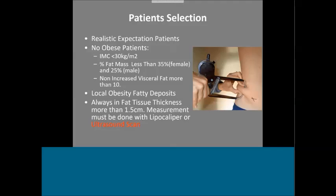The BF180 Tanita can be used in all patients because we can measure the fat mass. And we are not treating patients who have more than 10 units of visceral fat, because visceral fat produces different metabolic problems in the patients, and obese people are never good patients for aesthetics.